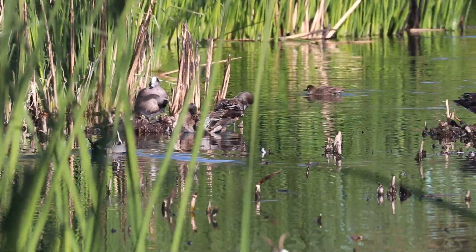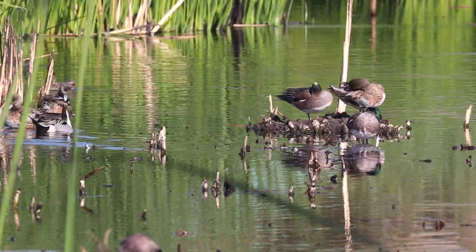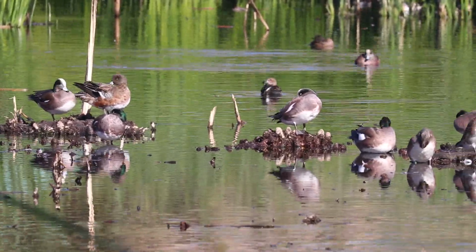The City of Tucson has proven it is possible to create an exceptional wildlife area while, at the same time, responsibly reclaiming wastewater for future generations.